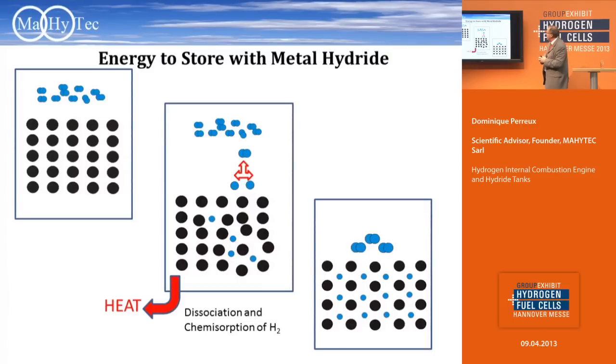With metal hydrides, the system is quite different. First, imagine a sort of bottle. In this bottle, you have intermetallic materials, and you have hydrogen. You start the process of dissociation of the hydrogen molecule, and absorption. At the end, you obtain what we call a hydride. Of course, you still get a small part of the hydrogen around this hydride. This hydrogen is at roughly 2 bars, depending on the hydride, of course. But during this process, you have heat generation.